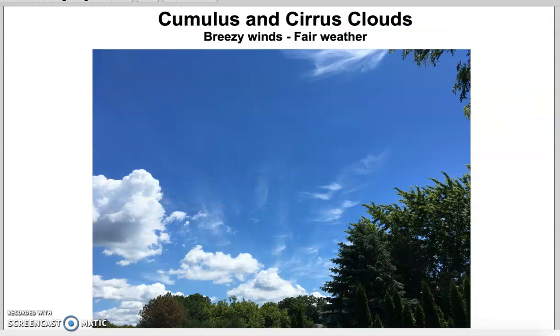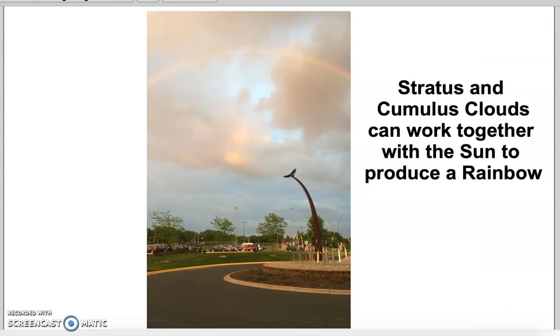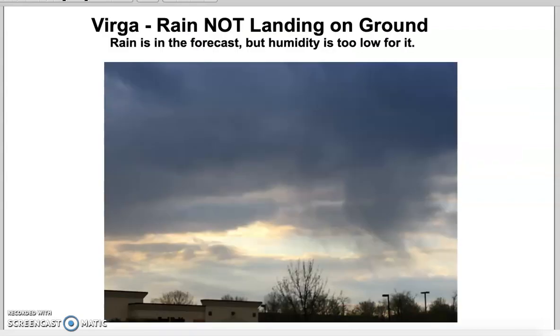Cumulus and cirrus clouds mixed in the sky mean breezy winds and fair weather. Stratus and cumulus clouds can work together with the sun to produce a rainbow. Virga refers to rain that does not land on the ground. Rain is in the forecast, but humidity is too low for it.